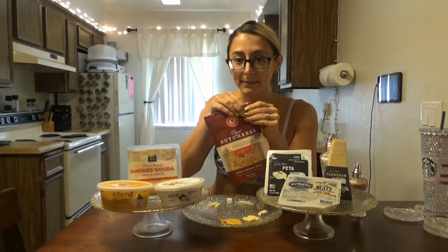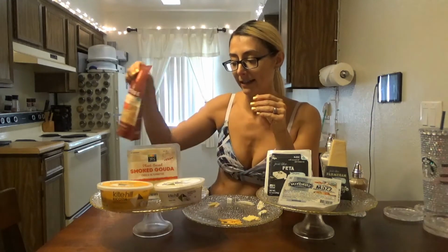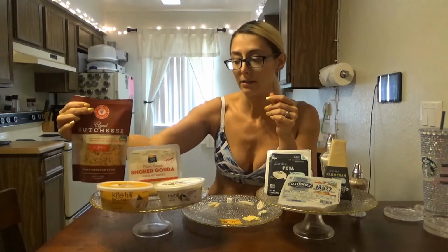You hear that noise? That's my cat climbing the curtains. She's being naughty. She's mad that I won't give her any of the cheese.